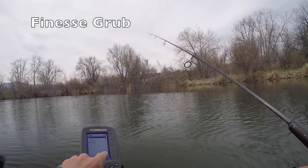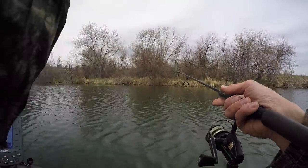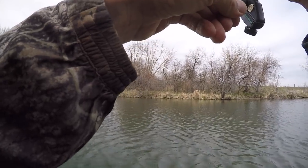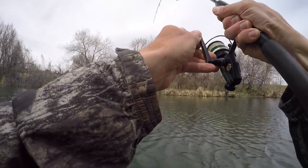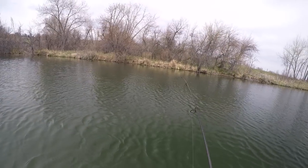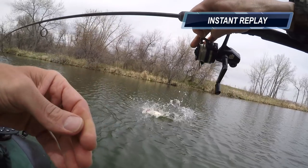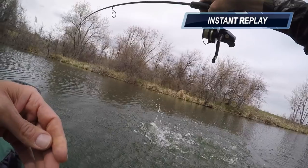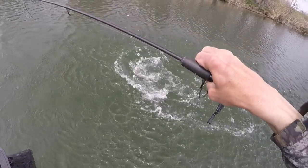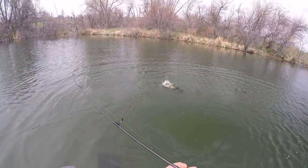Okay, I'm up on that bar. There's some rocks on it. I'm gonna cast right in shallow. There's one. I would like to kill this fish so I know what's in its stomach, but... No! Don't soak my camera, please. I need to clean the lens. I didn't bring any lens stuff.